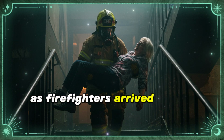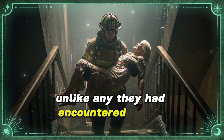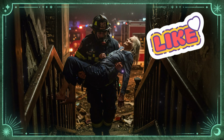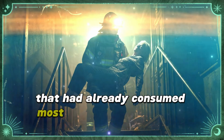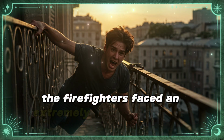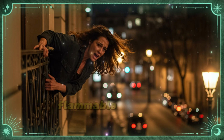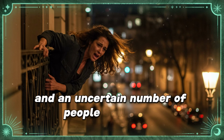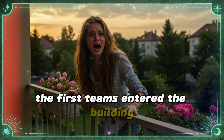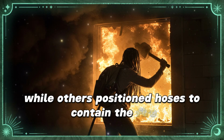As firefighters arrived at the scene, they quickly realized they were facing a large-scale fire unlike any they had encountered before. Within minutes, more than 200 personnel and 40 vehicles were on site, fighting a fire that had already consumed most of the tower's facade. Despite all their training and experience, the firefighters faced an extremely complex situation. A tall building with only one central staircase, flammable cladding, and an uncertain number of people still inside. Equipped with breathing masks and protective gear, the first teams entered the building with the mission of locating and rescuing survivors, while others positioned hoses to contain the fire spread.